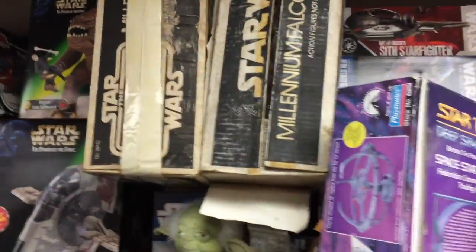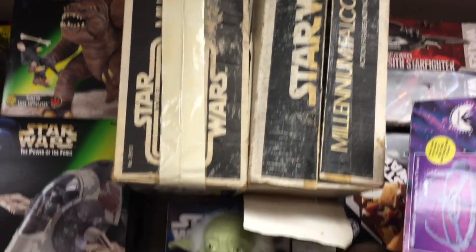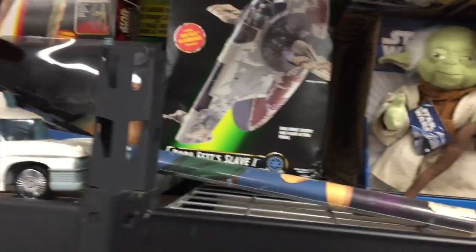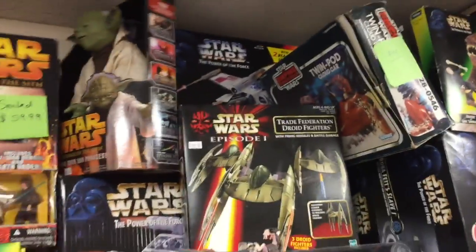And how much do they go for? They range in the box from $200 to $300. That's pretty cool. Oh, you've got the Rancor. Yeah, vintage Rancor. I'm bad with names, with everything, with people. Some more modern Star Wars stuff.